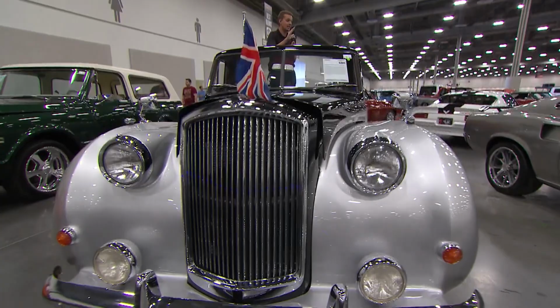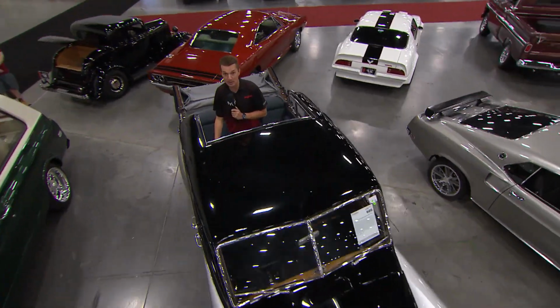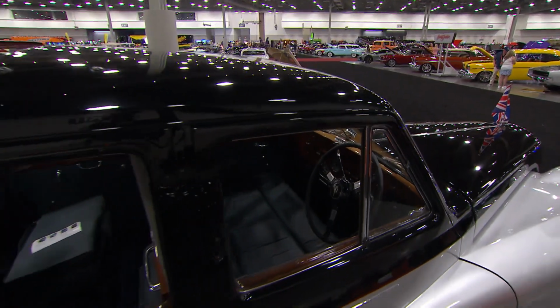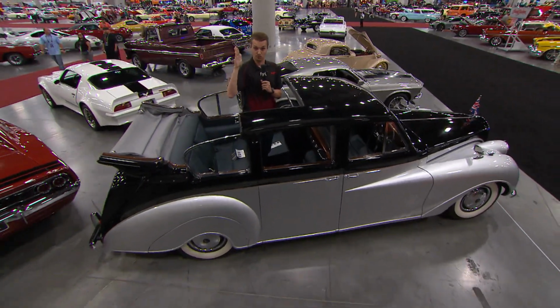And one thing I noticed standing back here being all regal like a duke is there are no interior door handles for me to get out. They assume that somebody is going to open the door for you, and well, there's nobody here. So I'm just going to practice my royal wave until someone opens the door. Oh, very nice, the Queen Elizabeth wave.